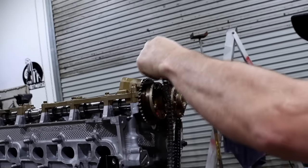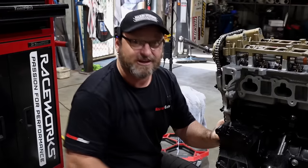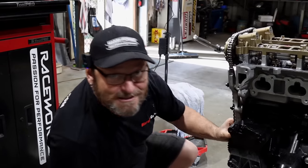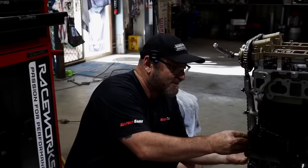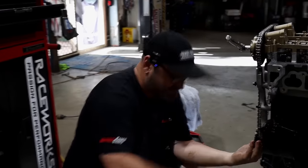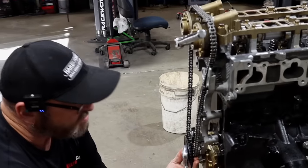I haven't actually done a Barra chain before. It's a little bit different. I've just got a tooth out. Always double check those timing marks, Alan.